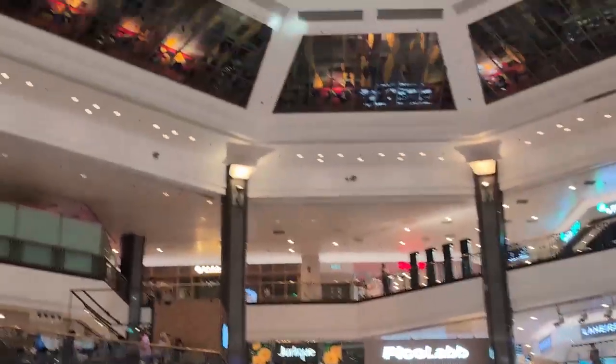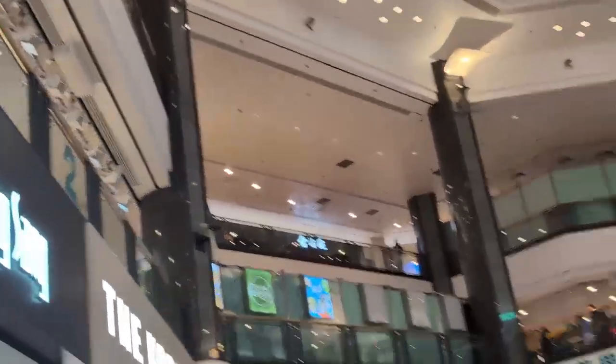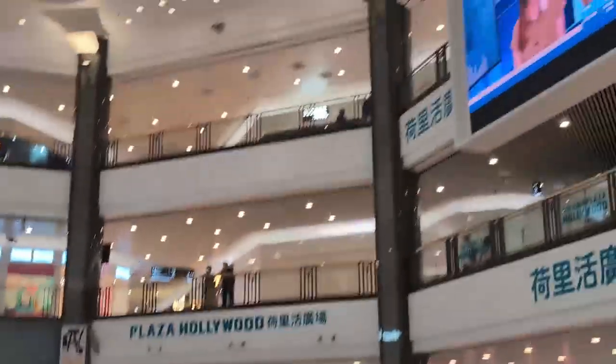The shopping center is located at the former Tai Home Village squatter area. It began to develop into a residential and shopping center after the demolition of the squatter area in the mid-1990s.